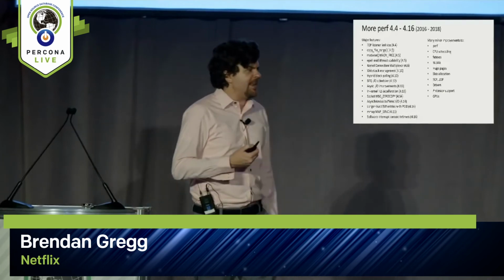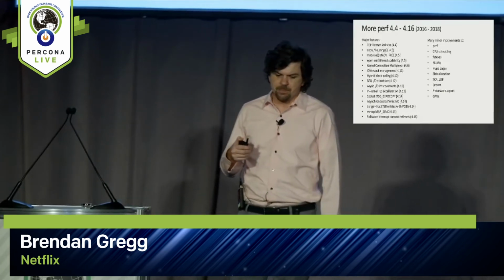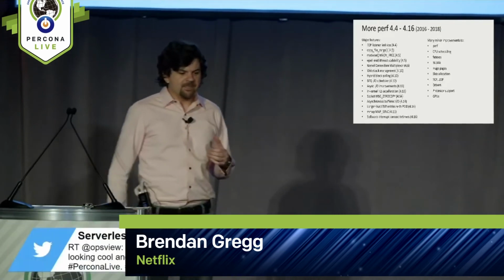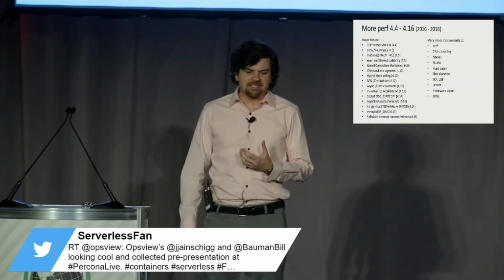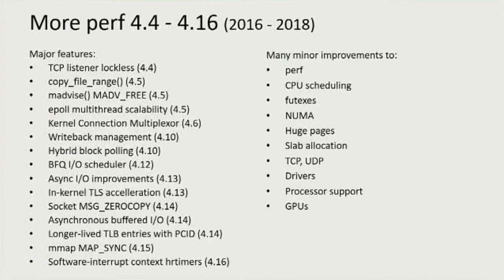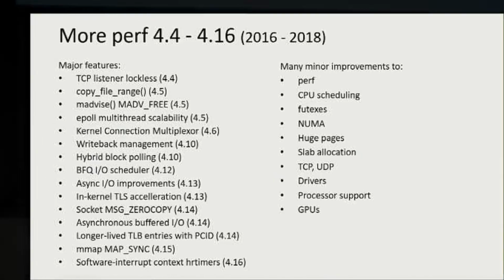But there's a lot more that has been happening in performance in Linux. From 4.4 to 4.16, the TCP listener has become lockless to improve performance. We've had the copy_file_range syscall for improving performance there. And there have been many epoll related improvements. There's the kernel connection multiplexer, which should improve network performance, and so on and so on. The BFQ I/O scheduler was added as well. There are also many minor improvements.